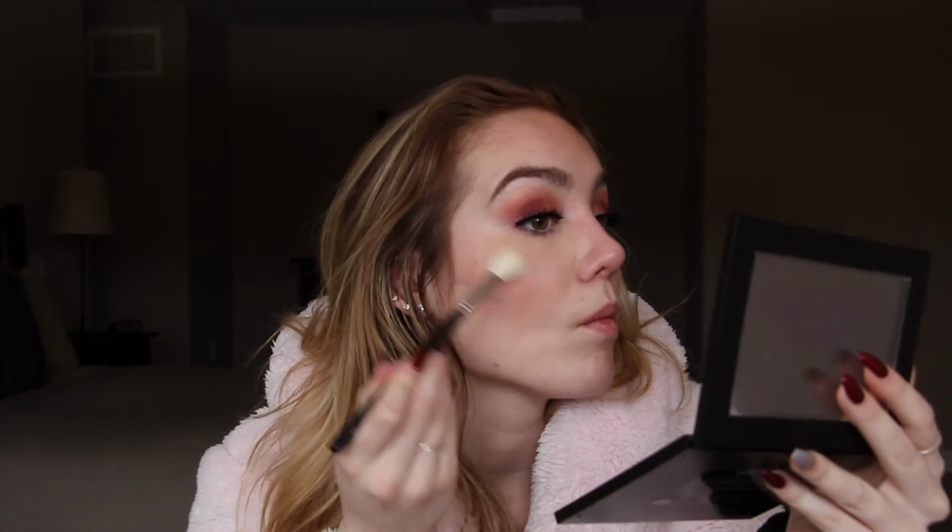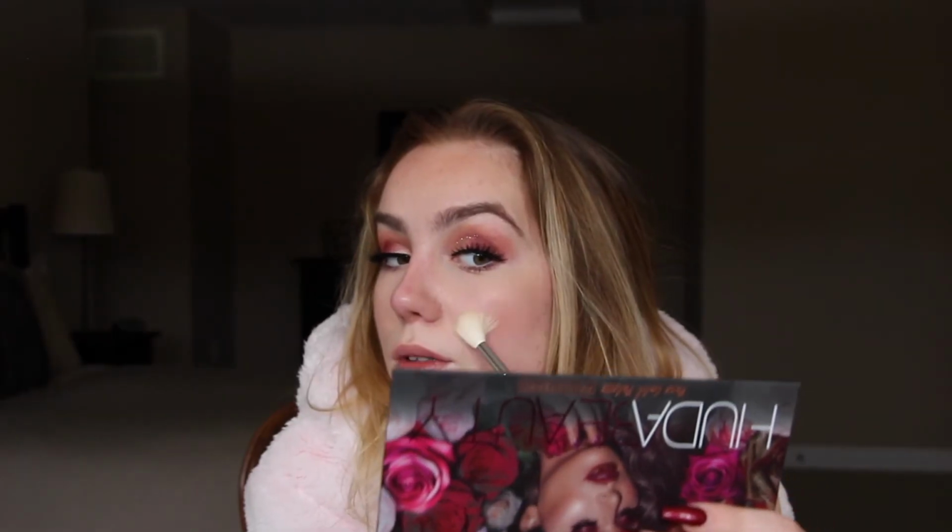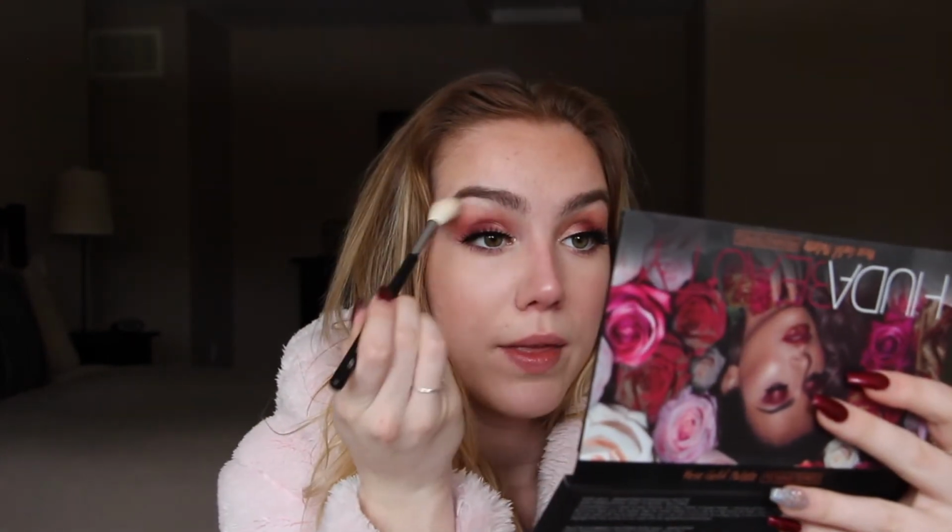Now that my face is a little wet, we're just going to go in with that shade 18 and do some highlighting. And then I add a little bit underneath my brow bone, and that's the finished look.